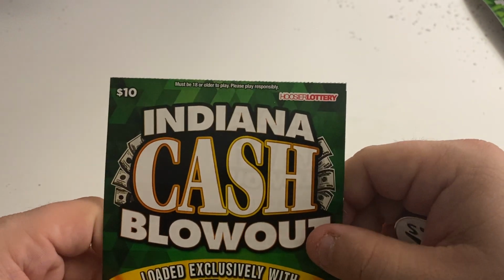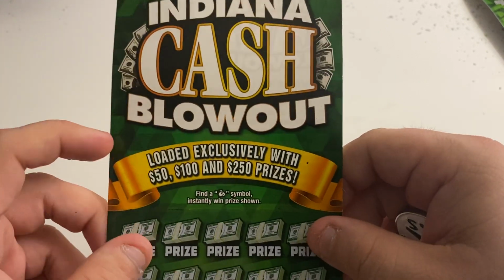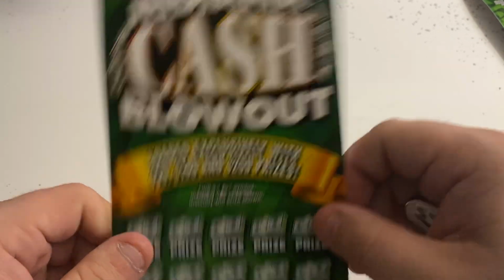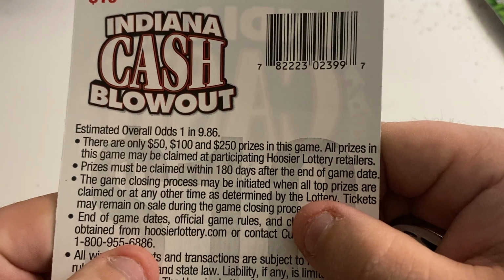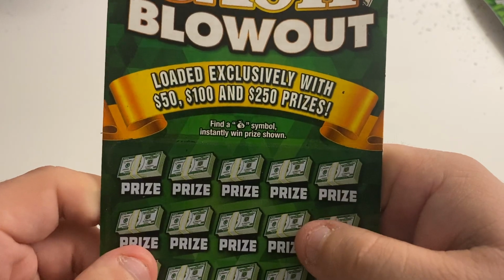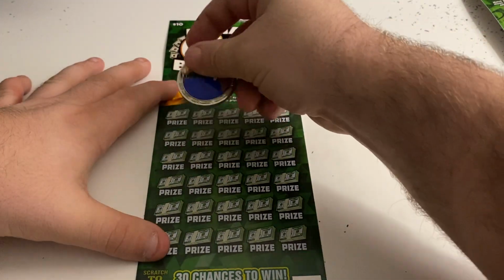This next ticket is called Indiana Cash Blowout. It's loaded exclusively with $50, $100, and $250 prizes. So this ticket right here, just one win could put me in the profit zone. But the odds are absolutely terrible. 1 in 9.86. This game's simple to play. Find a money bag symbol and get money bags. Let's see what we can do.